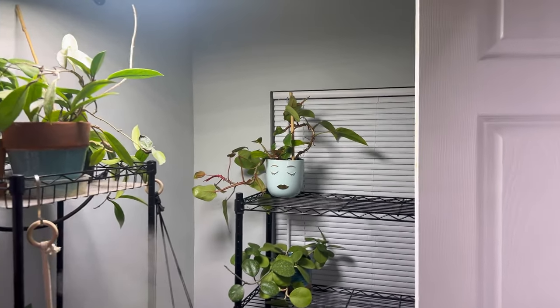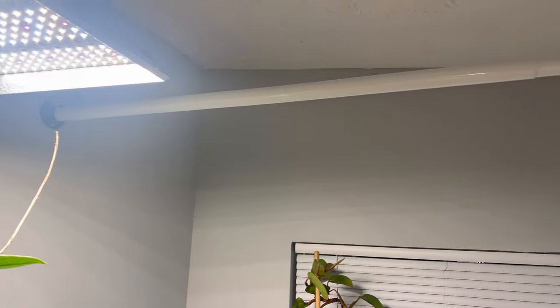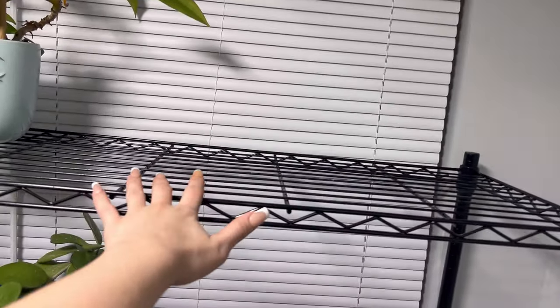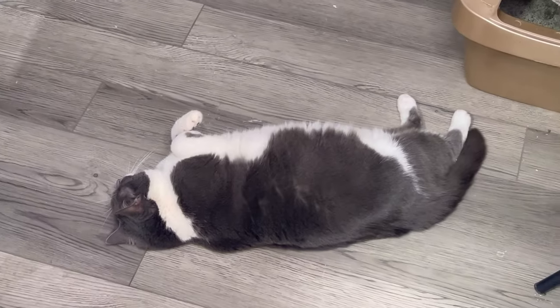Okay, we are making progress. Got the bar up. I wish it was black. I may paint it black later because our trimming and everything in our home is black. But he put it up a little bit forward so that the plants that I hang here won't hang down on the plants on this top shelf. So I'm excited to use it. Looks pretty good. And then down here we've got a very fat kitty.